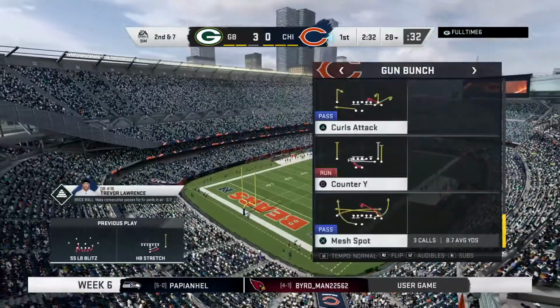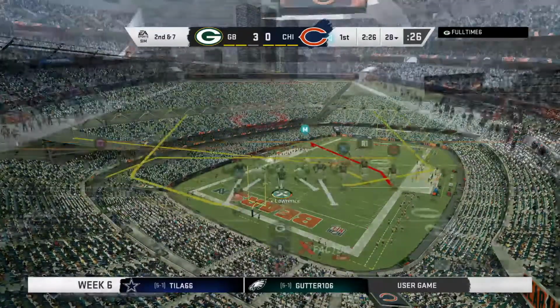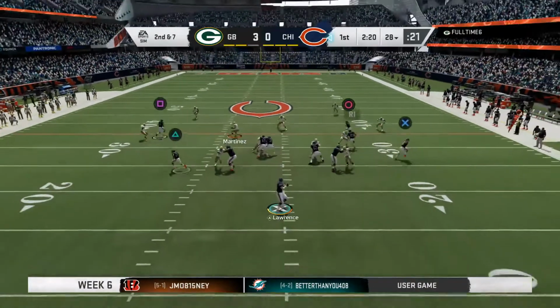Now they're ready to go. They've kind of got to look at them, get a sense. Let's see if they open things up a little bit. Let's see what the defense does here, too, after a good stop. Here's 2nd and 7 now from the 28.